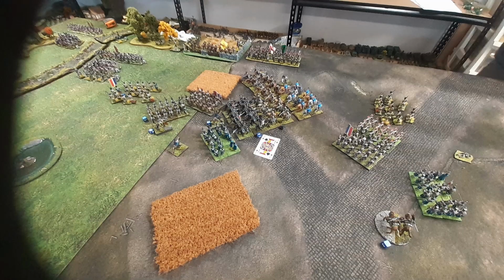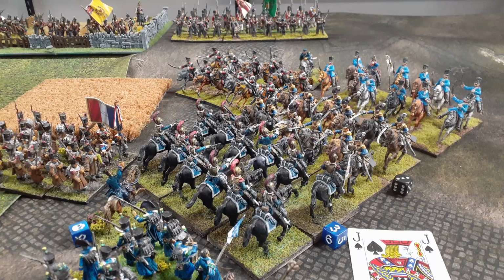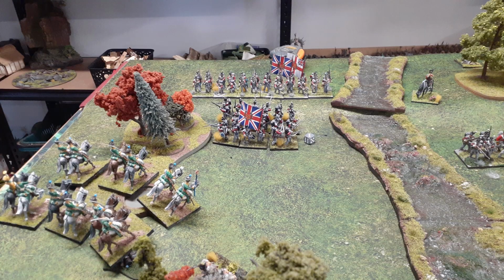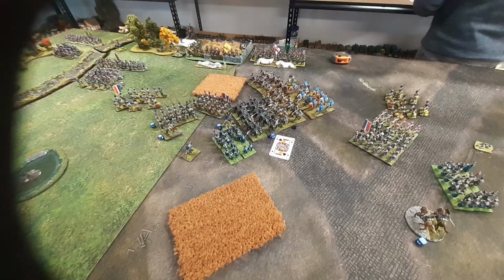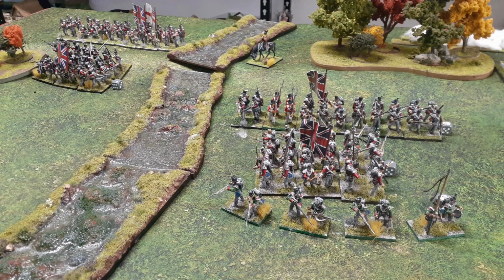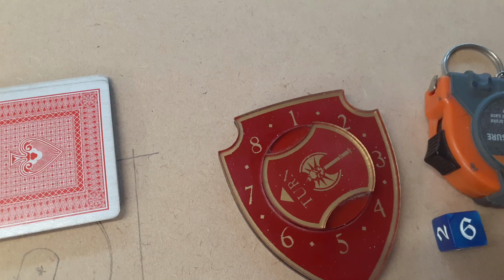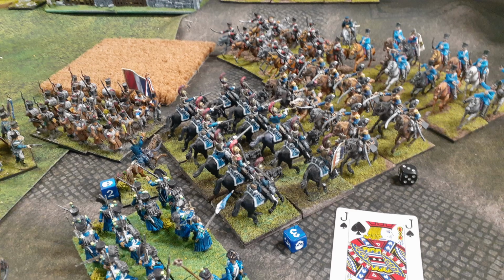The French right flank finally advances. How long will the stalemate on this flank go on? As the French infantry form squares to fight off the cavalry, British forces on the hill open fire. Will the French attack columns advance? The cavalry scrum continues unabated.